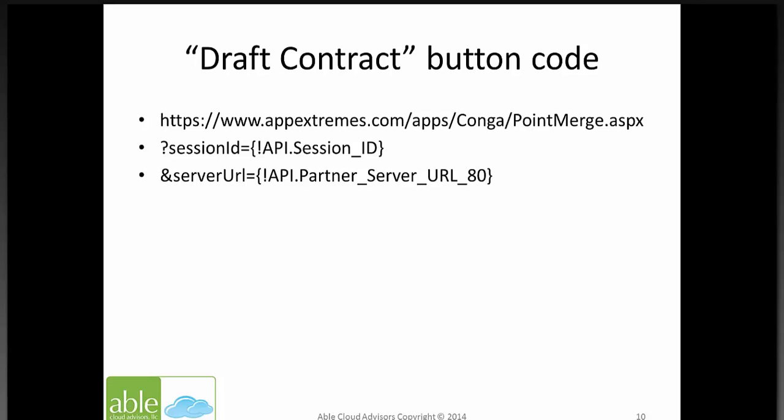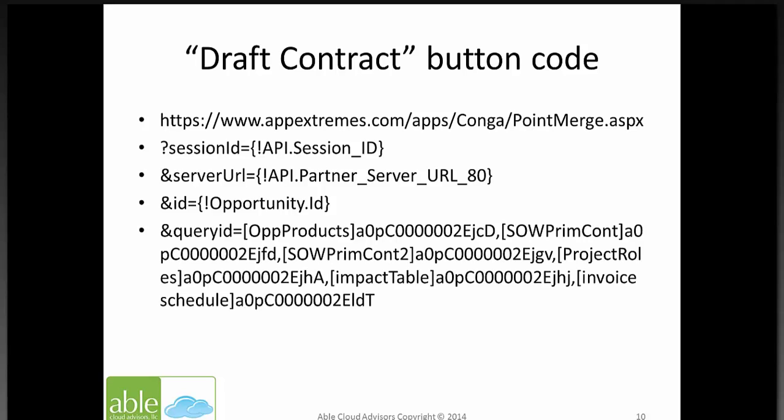This next part, Chris, if you could press return, this one line of code is just saying, I'm on opportunity record ABC, and when I click this button, I want you to pull in all the information relative to ABC, so it knows where you are. It's opportunity specific. And then here's the real meat and potatoes, if you go ahead, Chris.